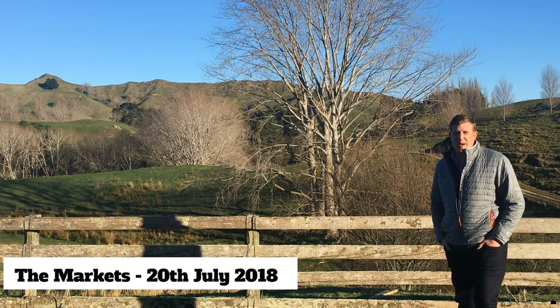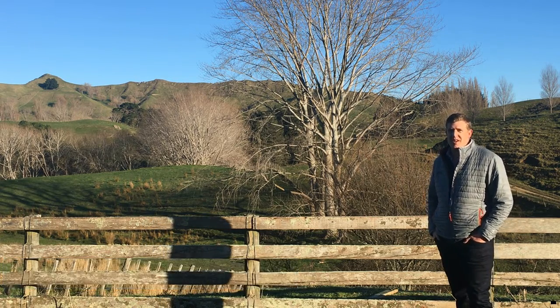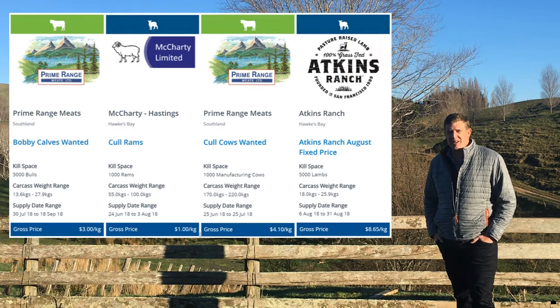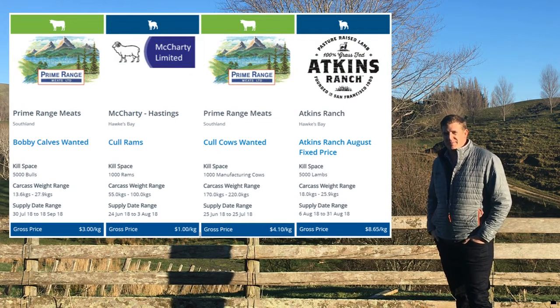Well, this week it's all about prime and cull stock. Did you know you can offer your prime and cull stock directly to processors? And on the other side of it, we've got prime market orders available for you to book your livestock in against. Just have a look at some of the prime market orders we have available at the moment.